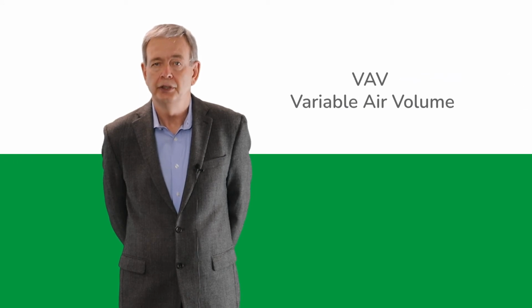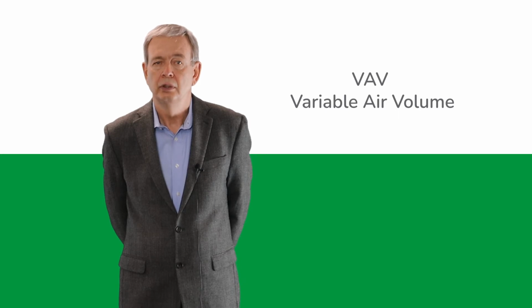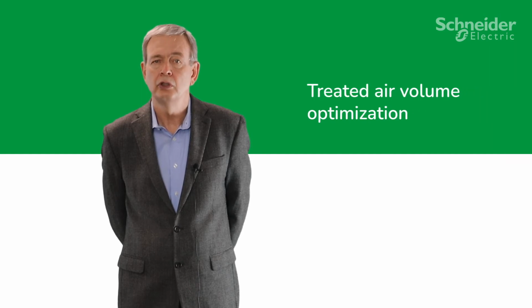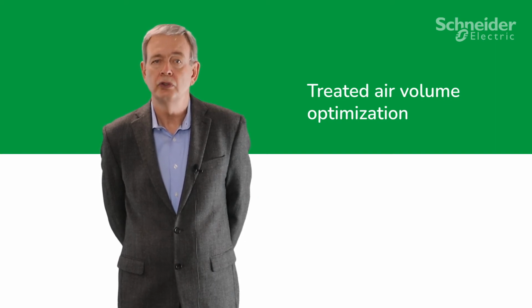With variable air volume, or VAV ventilation, the airflow varies according to the position of the sash. When it is lowered, a smaller volume of air is expelled, energy consumption decreases, and comfort is maximized. Typically, a CAV hood requires almost 26,000 cubic meters of air per hour, while a VAV hood only consumes 50% of that number. This can significantly reduce energy costs.